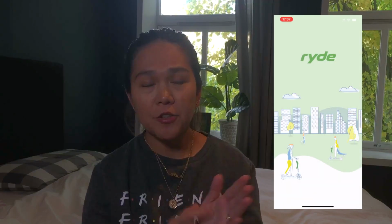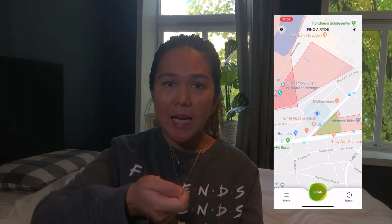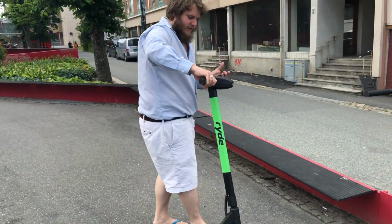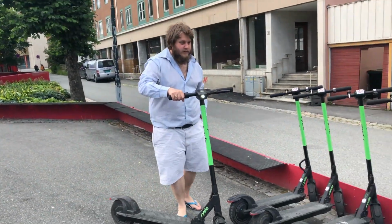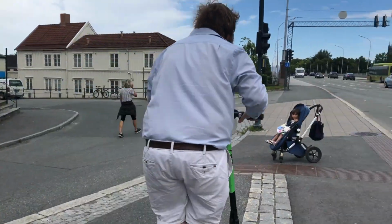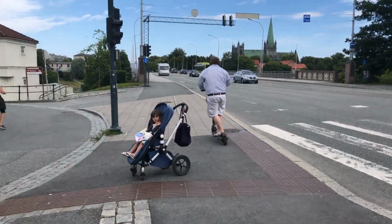All you need to do is download the app on your smartphone, scan it on the scooter, and then it will bill you from point A up until point B. When you reach your destination, you have to scan it again, and then it will charge you. I actually forgot how much they charge, but it's very, very cheap, and like I said, it's environmentally friendly and it's so reliable.